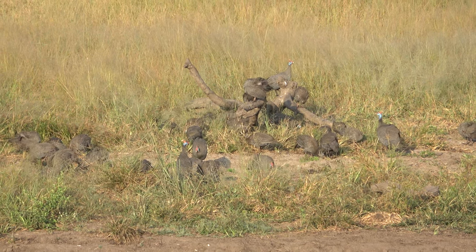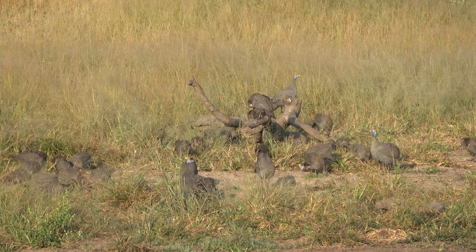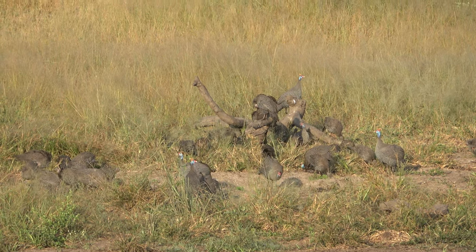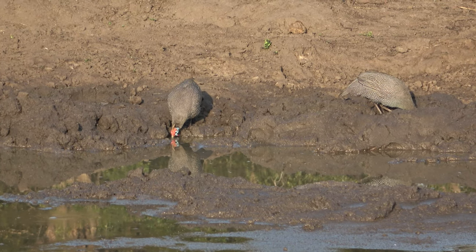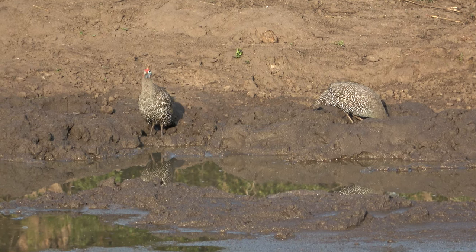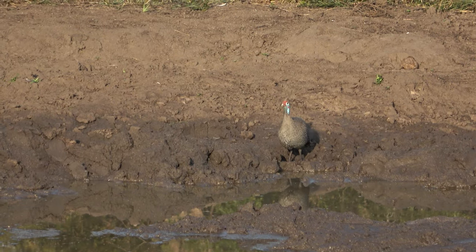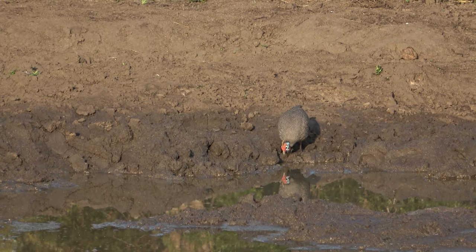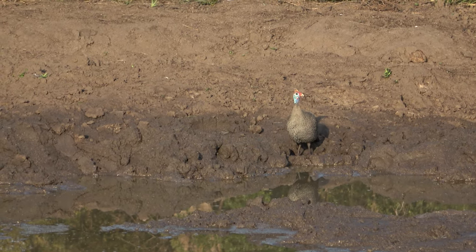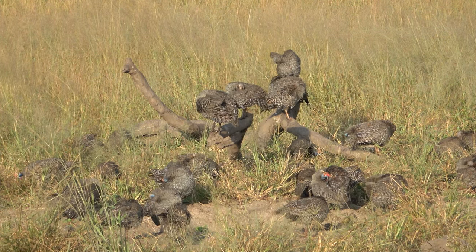We've just come across this little flock of guinea fowl. Guinea fowl will typically drink twice a day, in the morning and in the evening, just before they go and roost. You can see them now this morning just enjoying the first bit of sunlight they've had in the last few days. A lot of adults there and quite a few juveniles as well. They've just come out of their breeding season, their nesting season.